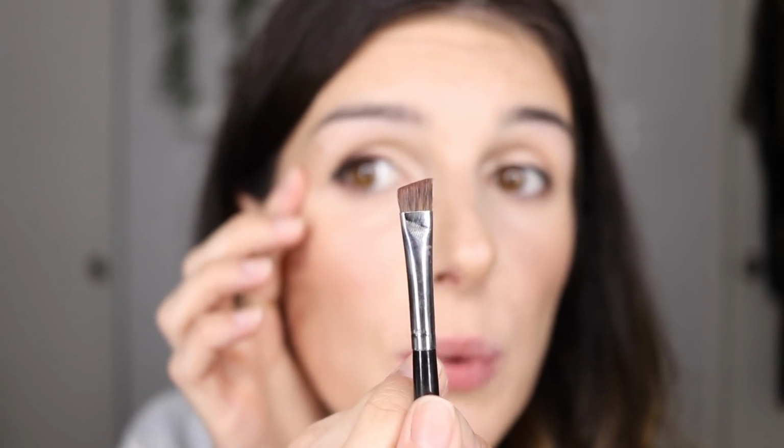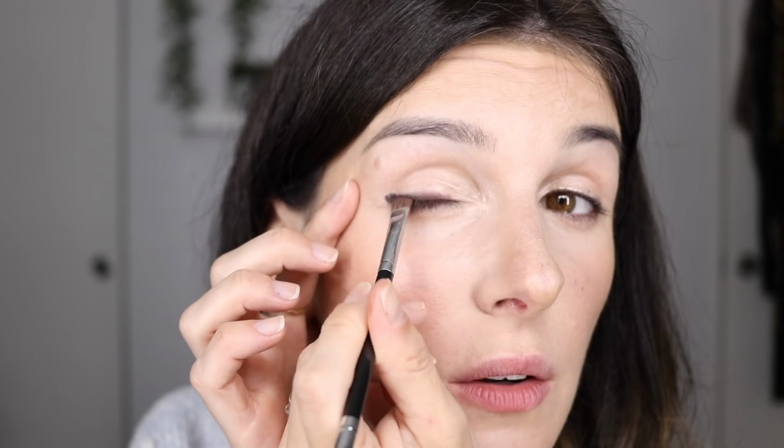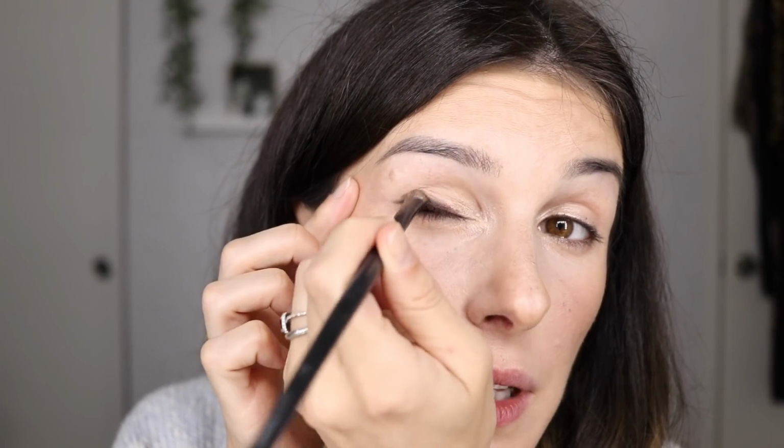Now I'm taking an angled brush and I'm just gonna soften the line that I made, which will help work out any kind of unevenness that I had going on with it. And you can take that line out as far or as little as you want. Once that's done, I just use my fingernail to make sure that the line is finishing in an upward direction. And then I use a softer brush to go in and blend everything I just did in an upward direction.